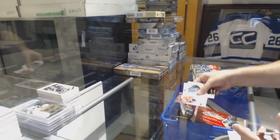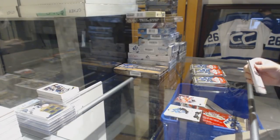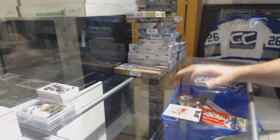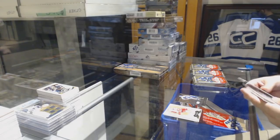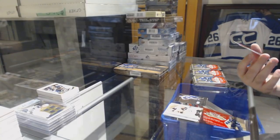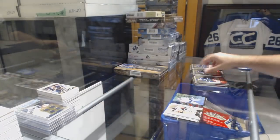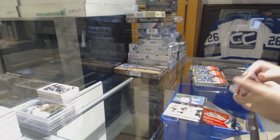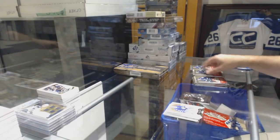Jonathan Toews, $299 Skybox Premium. Wayne Gretzky, Metal Universe for the Oilers. You guys think the Leafs will flop? And what's your definition of flop? Not making the playoffs? Blue Ice for the Capitals of Braden Holtby. Number 99. Really? Metal Universe for the LA Kings of Anze Kopitar.